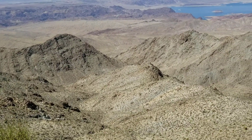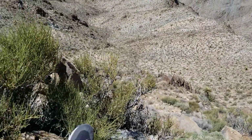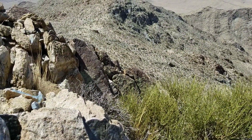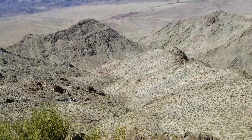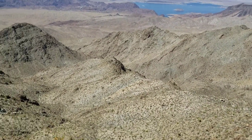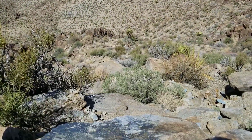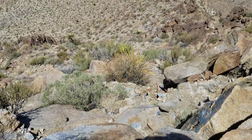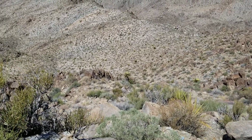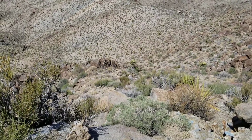At some point, maybe I could take it wider down in the bowl down here and come around the far side of this butte and ascend that way. But that's not going to happen today. Today, the big challenge will be just to get down the side of this loose, rocky cliff. So for now, we're signing off, and I'll see you on the ridge.